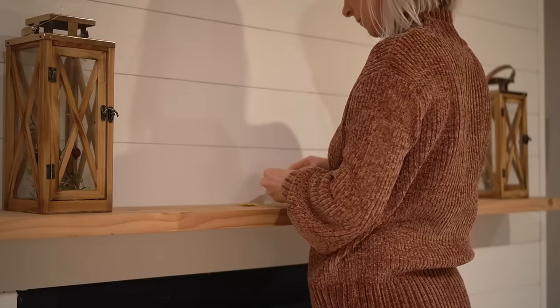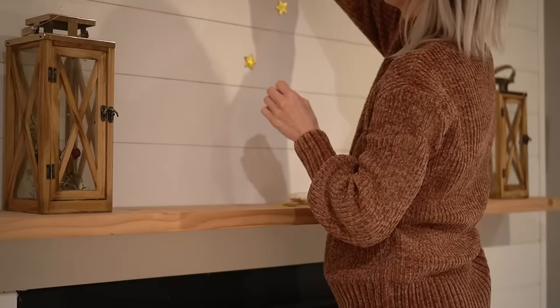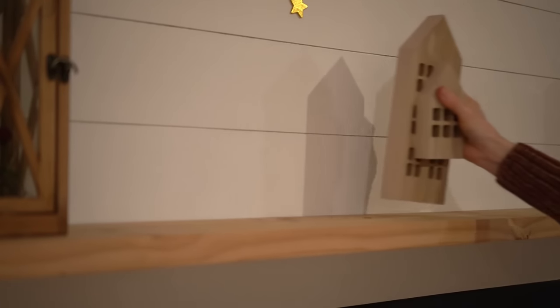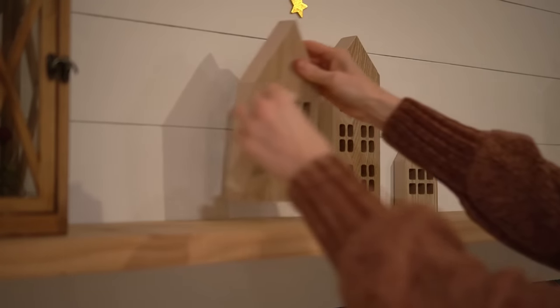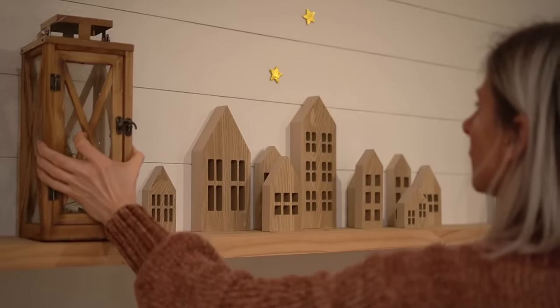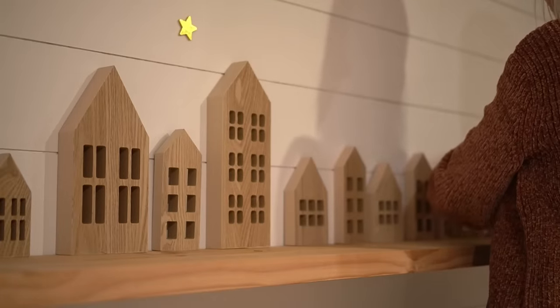Next, I'm going to work on this mantle, which will be the focal point of the decor, because I do like to decorate, but I don't like to do too much. I mean, at least for my taste. I want to create something that is cozy, and I have many different ideas, so it might change over time until it leads up to Christmas, and I'm going to share more options in this video as well. But I want to decorate a little bit early on.